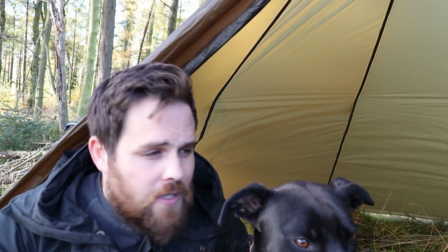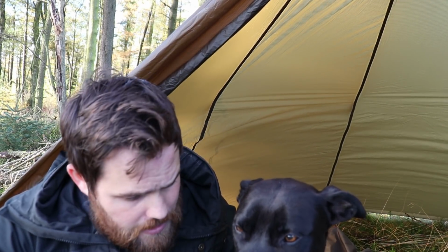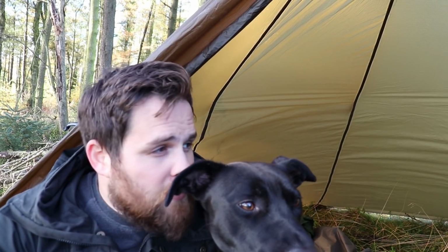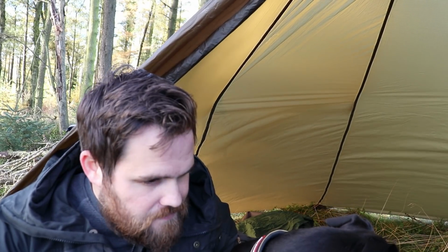I've just got camp set up, and this time around we're back in our Smokey Hut tent by One Tigris. And inside here I've got my wood burning stove by Pomoly, the T1 mini titanium stove. So really looking forward to getting that lit and getting nice and cosy in the tent tonight.